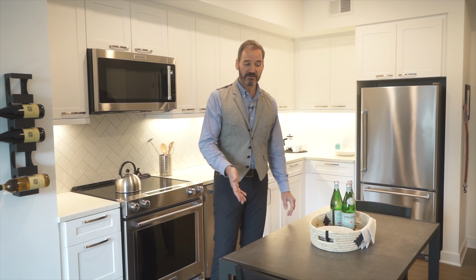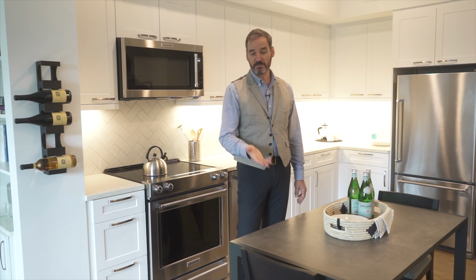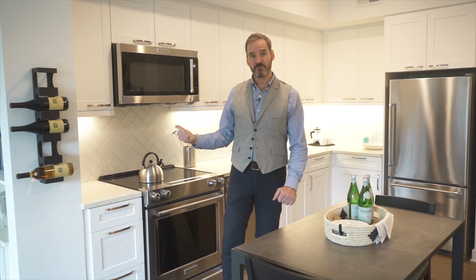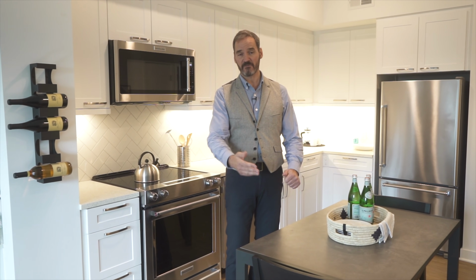We put them on the end so that you can keep the hallway open and the workspace open. But if somebody is working here at the stove and wanting to talk to their partner, they can sit right there and be out of the way and not have a problem.